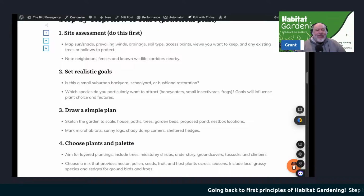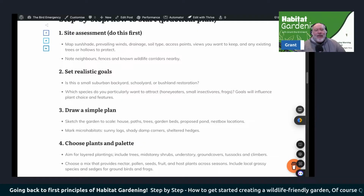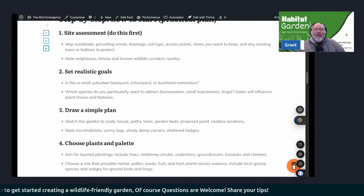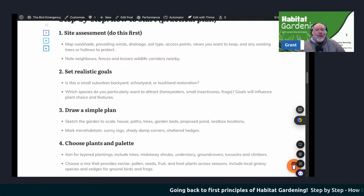Anyway, so set realistic goals. The scale of your land holding, of your garden, will mean you will have more opportunities to bring more things in. Also, the animals and birds that are already around you will really dictate what you will be able to achieve.